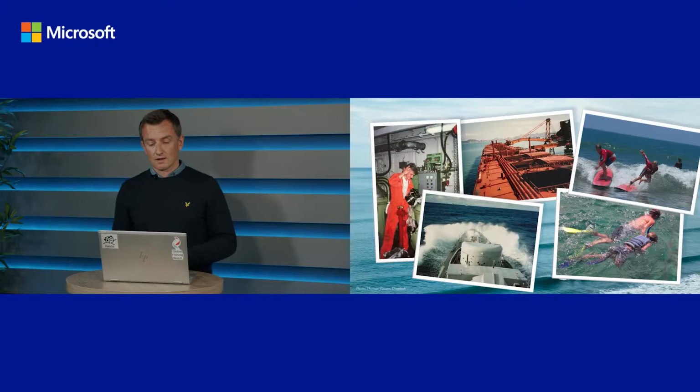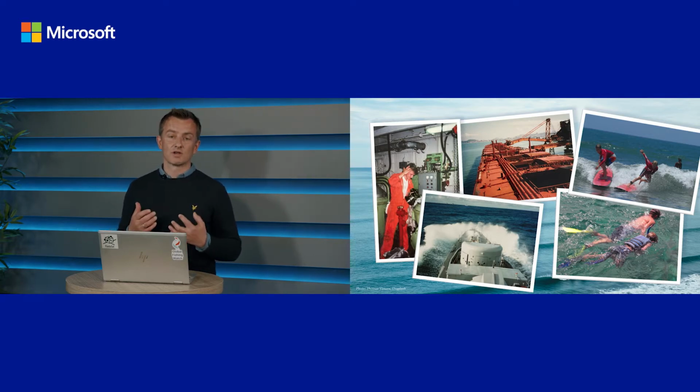So the ocean has been a very important part of my childhood, education, and working career. And like many other people on this planet, I'm passionate about the ocean. And I have been working in the maritime space for many, many years. And I have seen the most beautiful of the beautiful in the ocean, but I also seen how humans are impacting the ocean in a negative way.